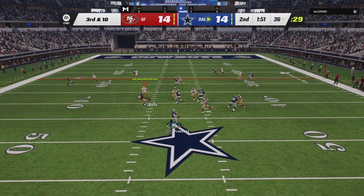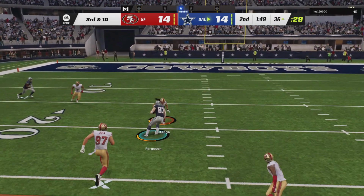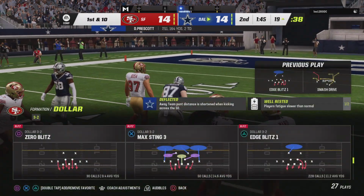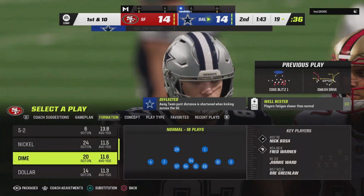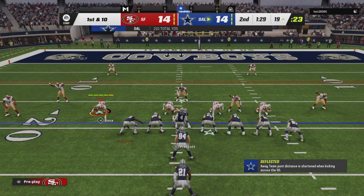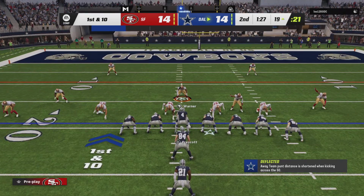Prescott now. He finds his man, complete. It's Ferguson. And this will move the chains again as the tackle's going to be made at the 49ers 19. He's got his first catch here before halftime, and it goes for a 1st down.